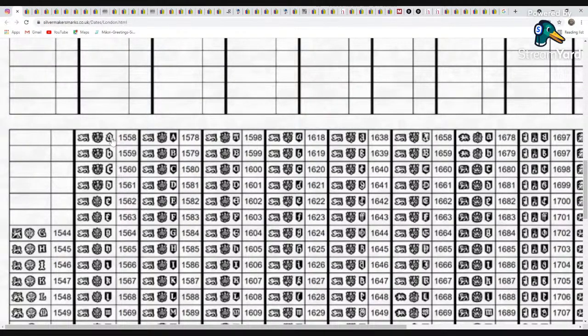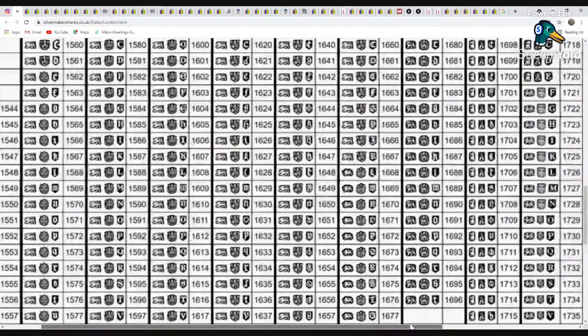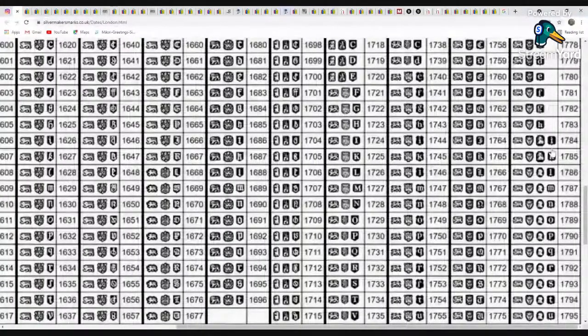So each of these years pass by and has a new date letter. Also, they start to change the shape of the cartouche, the shape of the stamp that the letter is in, and the shape of the stamps of the lion passant and the crowned leopard's head. And as we go through a little bit further, we start to see that here in 1784, there's an additional hallmark here, and that is a duty mark. In 1784, the Crown decided that they would take a duty on every piece of silver and gold that was hallmarked.